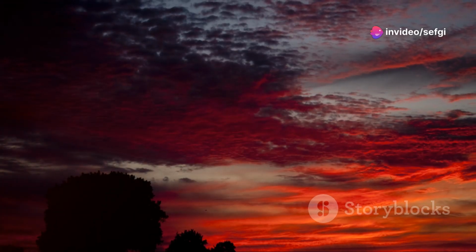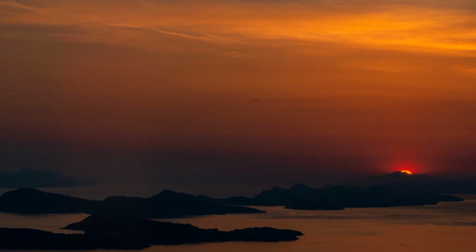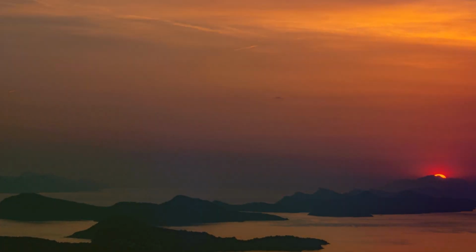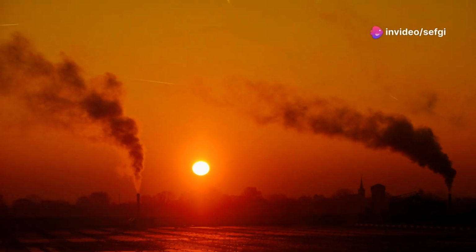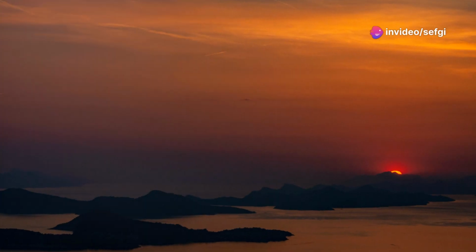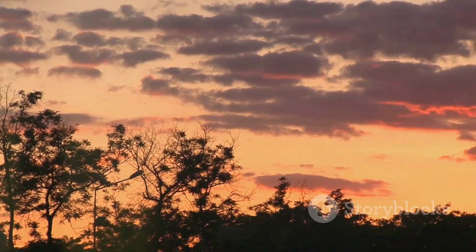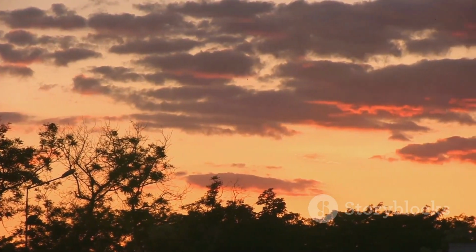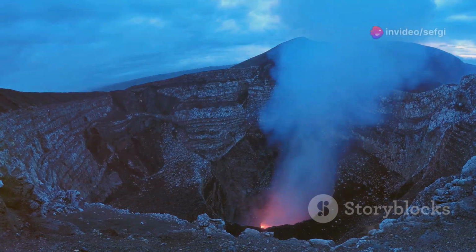Section 8. Atmospheric canvas. Painting the sky with particles. The exact colors and patterns of a sunset are influenced by the composition of the atmosphere. Dust, water vapor, and even pollution can act like tiny prisms, scattering and absorbing sunlight in unique ways. A sky filled with dust or smoke can create particularly vibrant sunsets. Volcanic eruptions can lead to spectacular sunsets around the world.